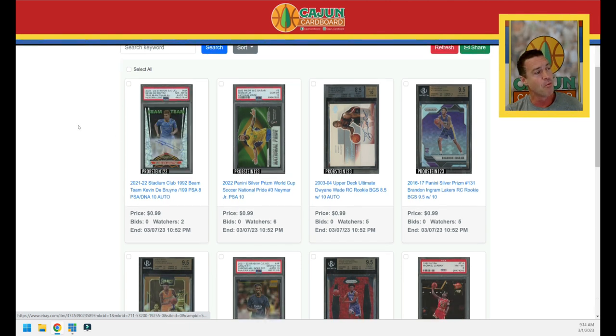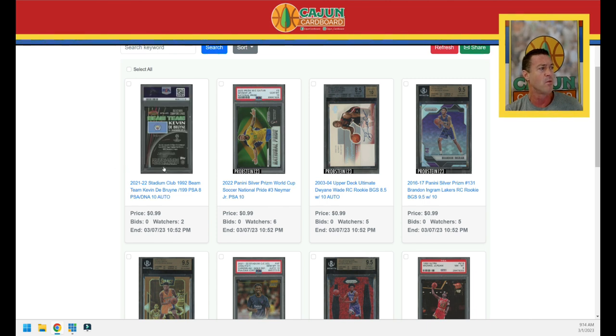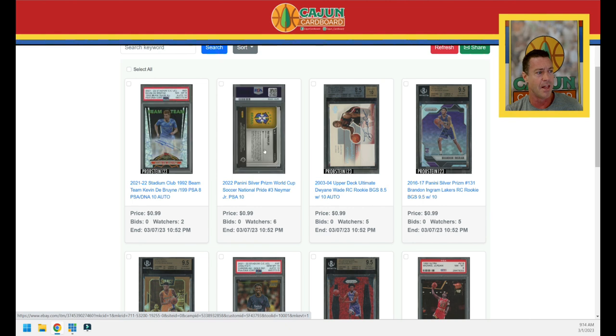A Beam Team Kevin De Bruyne. I was very disappointed that it didn't grade better than that. It graded PSA 8 out of 10. The centering I thought was good enough to get a 9. I would have probably kept it at a 9. An 8 on an ultra modern card. It's time to let it go.